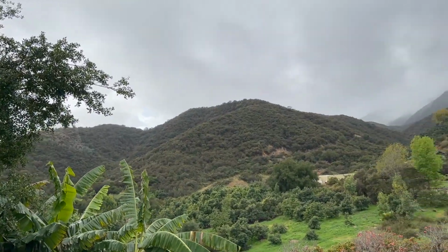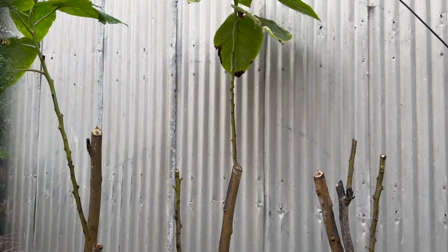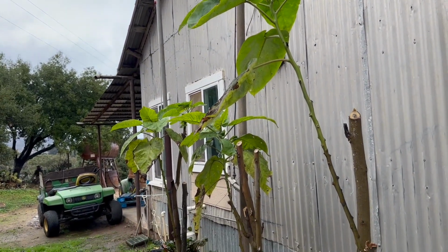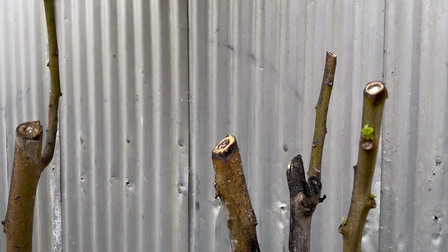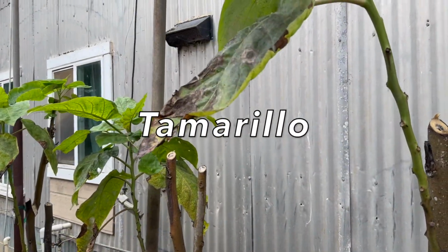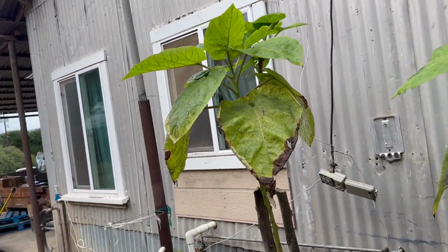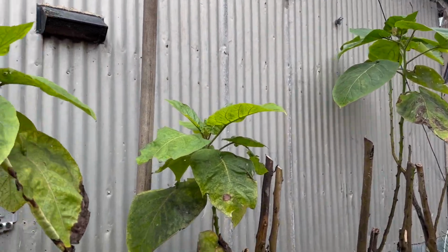I predict that storm is going to be pretty big, but let's go down and see if the pond got any water. These trees are almost indestructible. These are the tomato trees, the tree tomatoes, Tamarillo trees, and I didn't have a lot coming off of these this year. They didn't produce real well, but let's take a look at one that did on the way down.